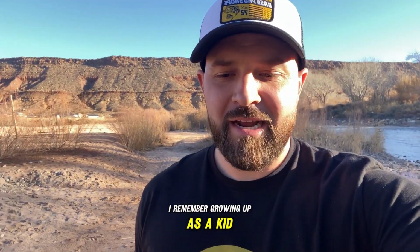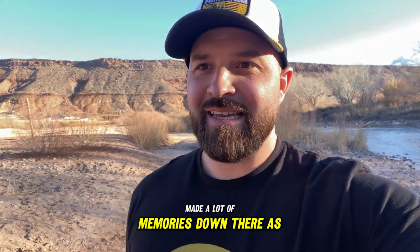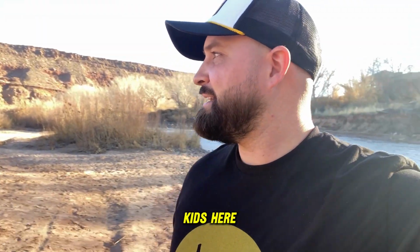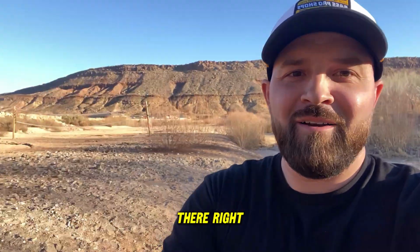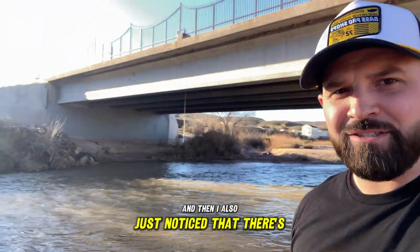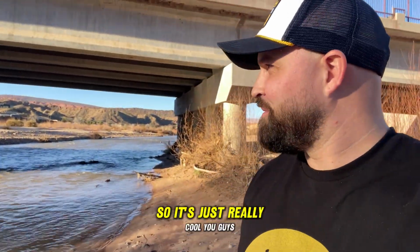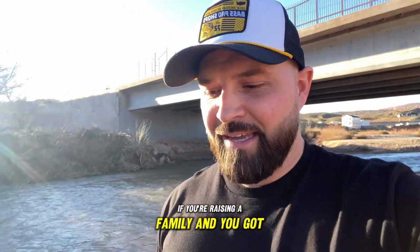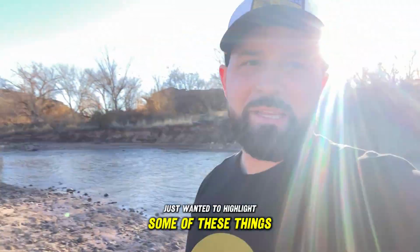I remember growing up as a kid, I had a creek right behind my backyard, made a lot of memories down there as a kid, catching crawdads and playing in the water. And it looks like a lot of the kids here are doing the same thing. They put up a little volleyball net right there, right in the sand next to the river. And then I also just noticed that there's a rope swing hanging over the overpass right there. So it's just really cool, you guys. I would imagine if you're raising a family and you got kids, they can make a lot of memories out here as well. So just wanted to highlight some of these things for you.